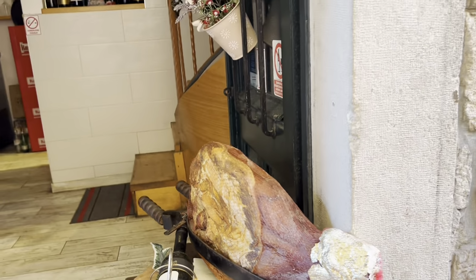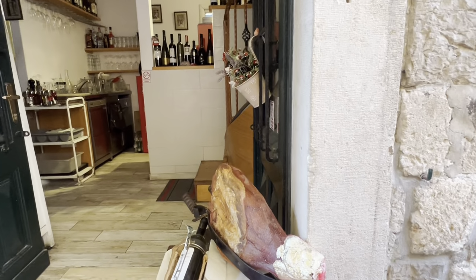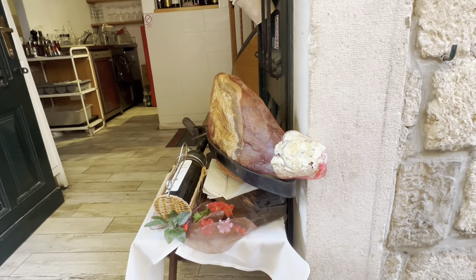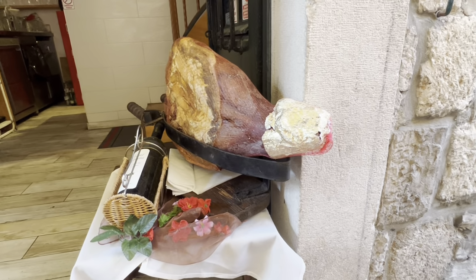Have you tried prosciutto di Parma? But it's different from the Italian one. It is more salty, yeah. And it's smoked. We have it for breakfast every morning. Oh, good.